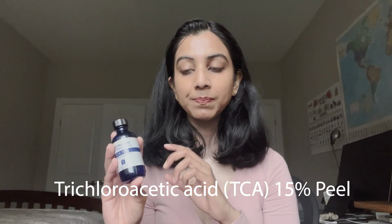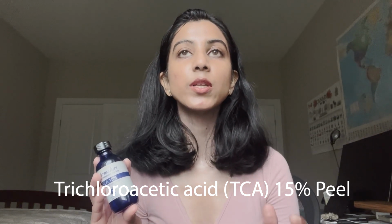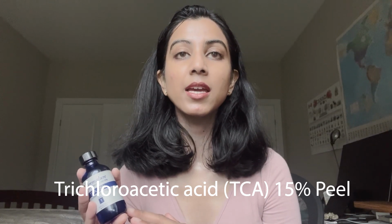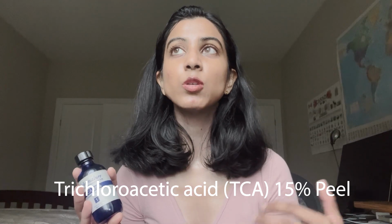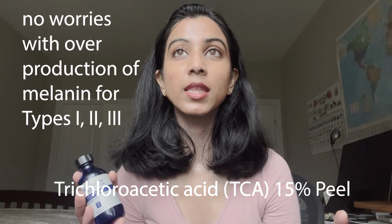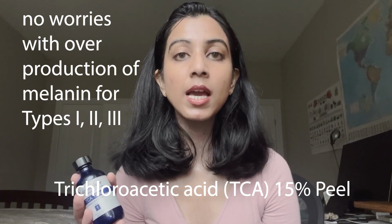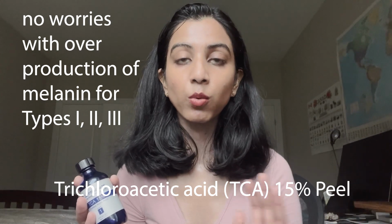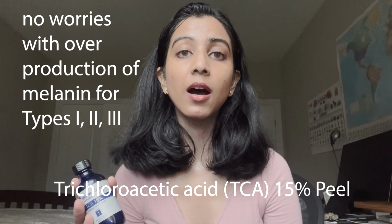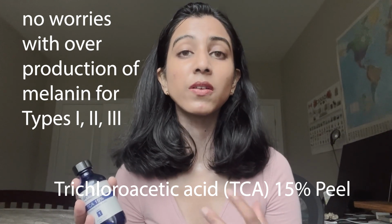But I think that using a peel like this can really help individuals who struggle with hyperpigmentation. A lot of times TCA is deemed to be scary because it works really well for people with Caucasian skin colors, so Fitzpatrick 1, 2, and 3. If you're of lighter skin tone, it works really well because you don't have to do as much mitigation of pigmentation as you do if you're a person of color.